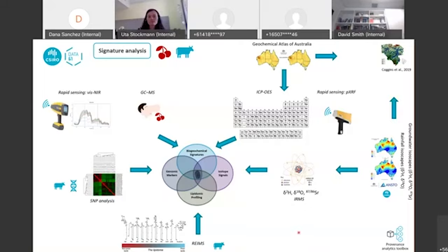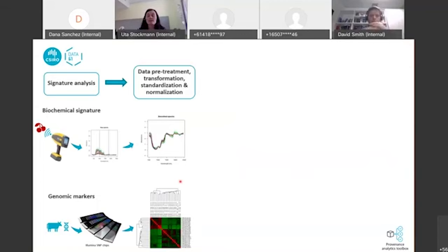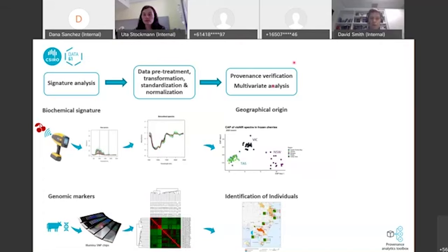Here we conducted our research in four steps. In the first instance, of course, we determined our signature. And here you can see the example of determining a rapid biochemical signature and a genomic markers signature. The signature analysis was then followed by a data pretreatment, including transformation, standardization, and normalization of the data, which enabled us to perform multivariate analysis to ultimately verify the provenance of our products.